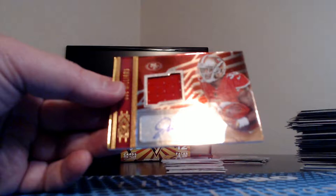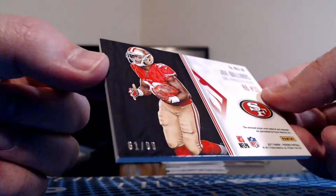Zach Cunningham, rookie. And, hey, there's not the one you're looking for, but a hit for them 49ers, Corey. Joe Williams, jersey autograph. I know you're chasing Beathard. He said you'd probably get like five Joe Williams instead. 81 of 99.